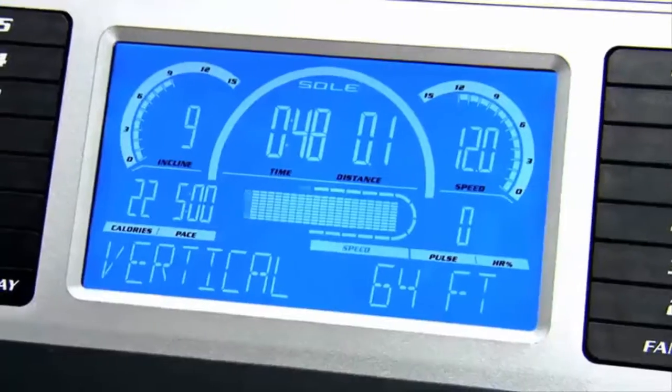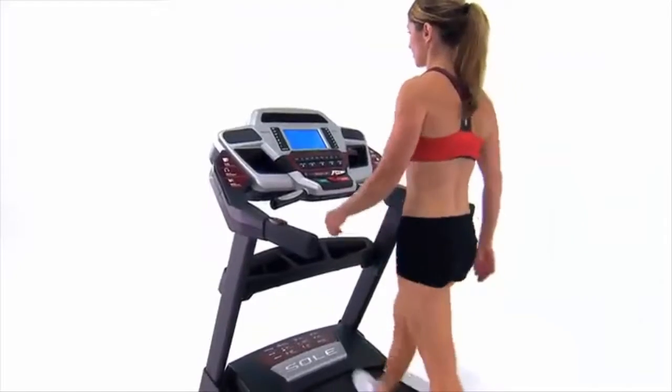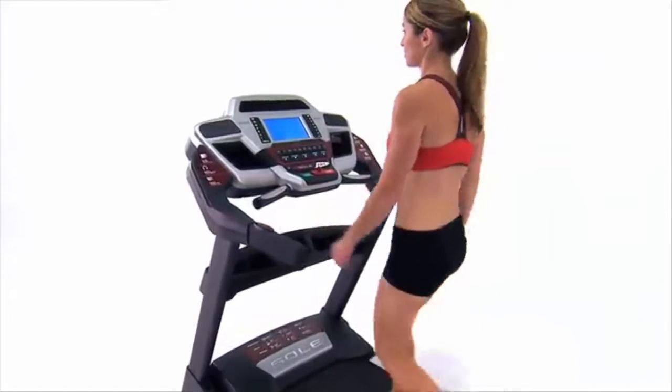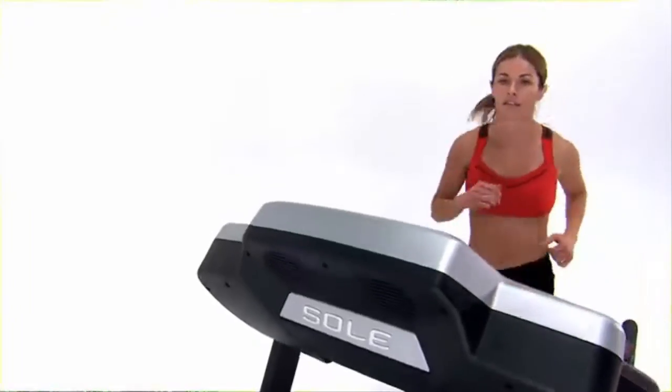It's fully equipped with all the programs and customization you'd expect. The heart rate control option automatically calculates your recommended target range based on your age, so you can be assured of the most efficient and safest workout possible.